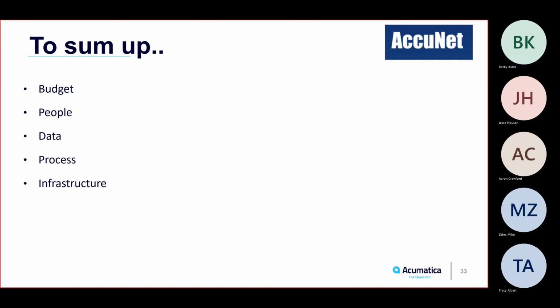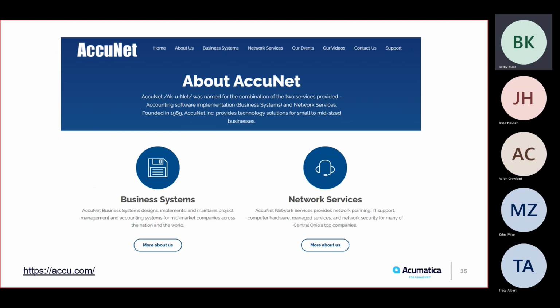So that's your infrastructure. But Accunet is a company that really provides two services. We have our business system side, which is what we do when we've implemented Dynamics SL and now Acumatica and all of the process improvement projects and all of those things that go with those systems. We focus mostly on mid-market companies. And then our network services side is Columbus, Central Ohio based and mostly handles smaller to medium-sized companies, managed services, computer hardware, all of those kinds of things. It's like your IT resource for those who do not have in-house IT or want to outsource portions of that.